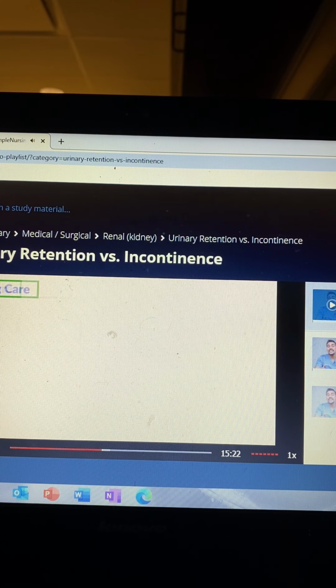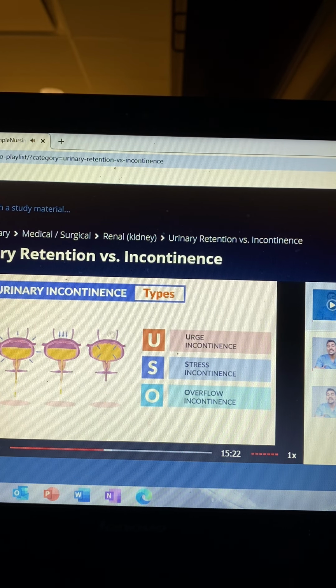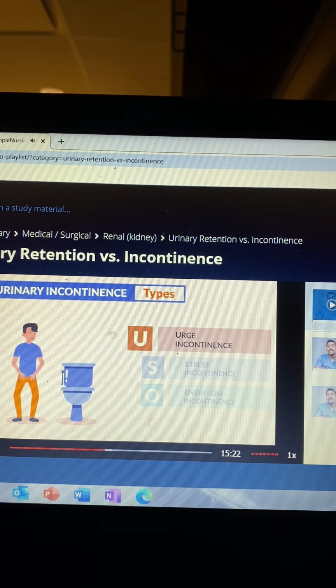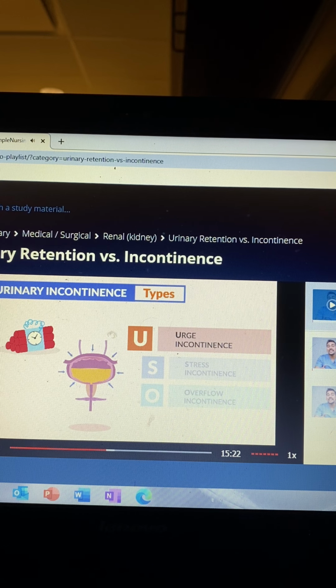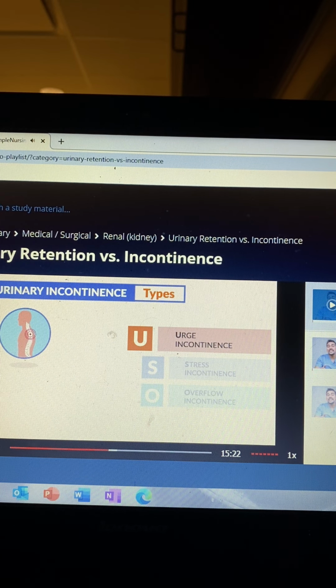Now switching gears here to urinary incontinence. Remember, you can't hold urine in with incontinence. Now there's 3 types, so let the name help you here. We have urge incontinence, which is the sudden urge to urinate from overactive bladder that randomly contracts involuntarily. It's kind of like a ticking time bomb, resulting in urine spilling out, typically known as neurogenic bladder, that loss of bladder control, caused by neuro conditions like spinal cord injury, stroke, and even Parkinson's.